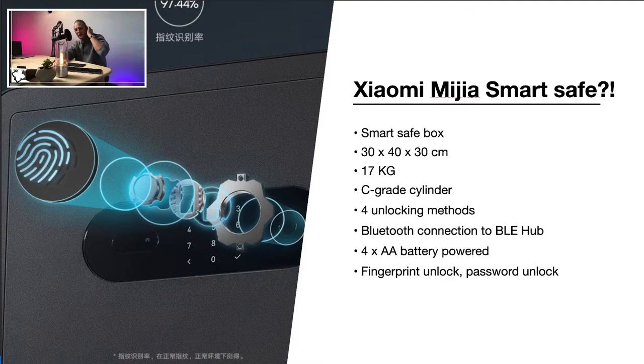So that's the next thing. It has fingerprint unlock. I don't know if that's your thing. I thought it was pretty cool, actually. It has a 97% accuracy for the fingerprint, but mine only failed once in probably 200-300 times that I've tried to open it. So I think 99% accuracy in my case, but they say it's 97.